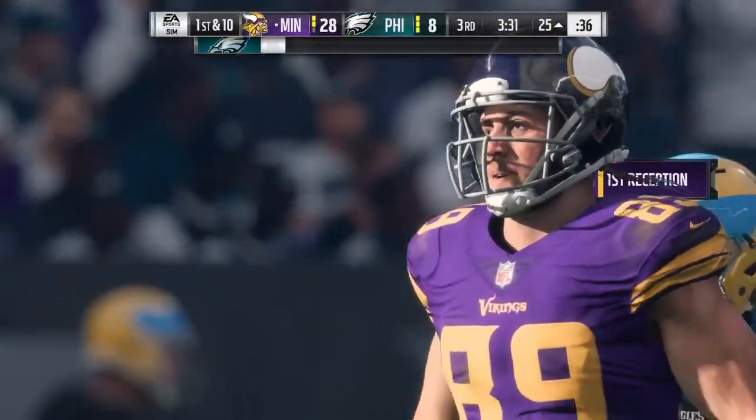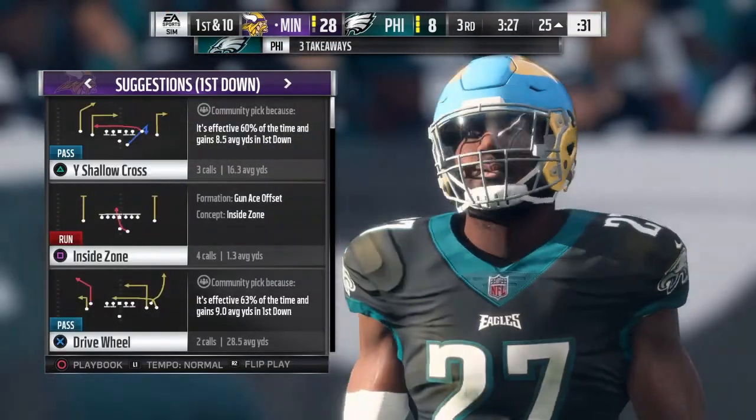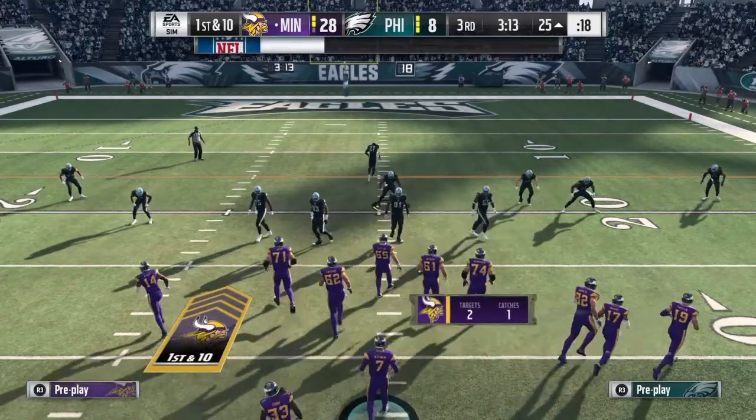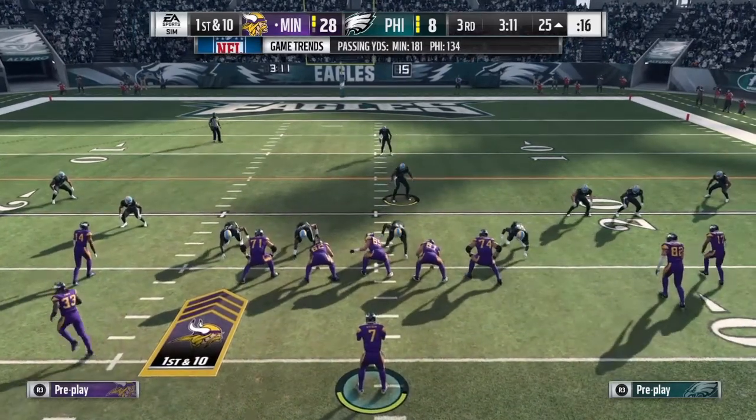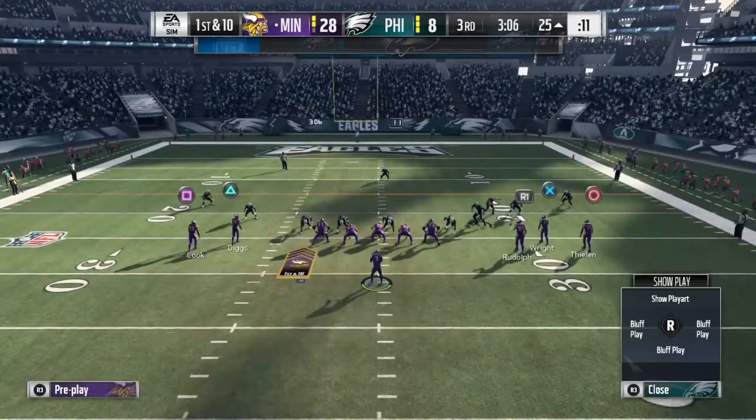And he goes for 18 there as the drive will continue. As far as tight ends go, this guy's not a speed burner. He's much more of an inline blocking type of tight end. But how about this last play? Made a nice catch and picked up a first down. That's what impresses me about him. When he's called upon, he usually gets it done.